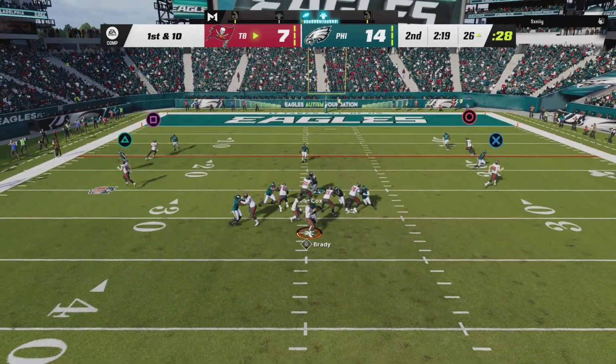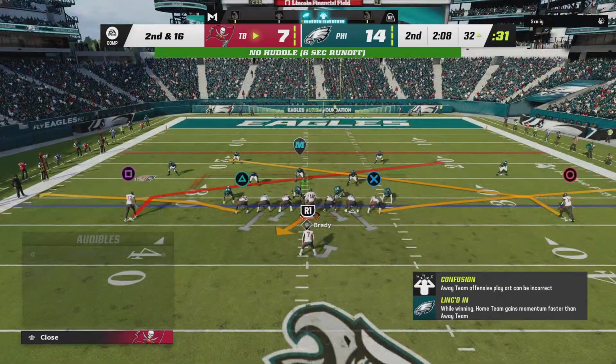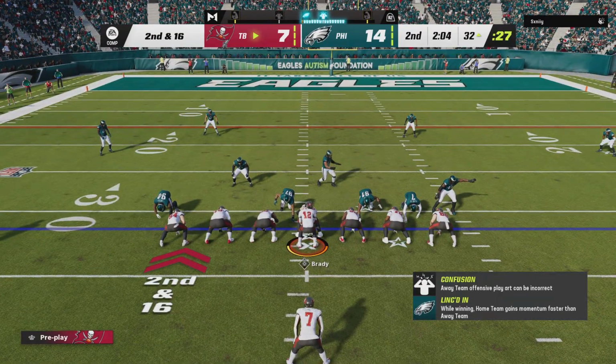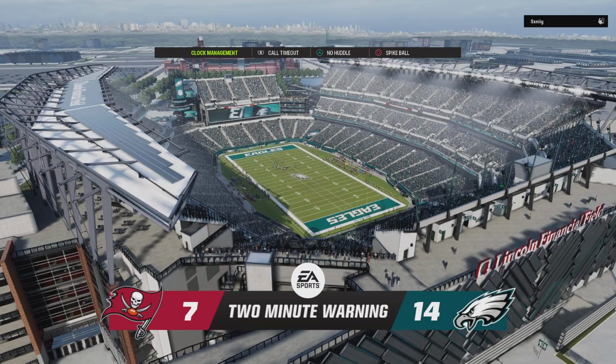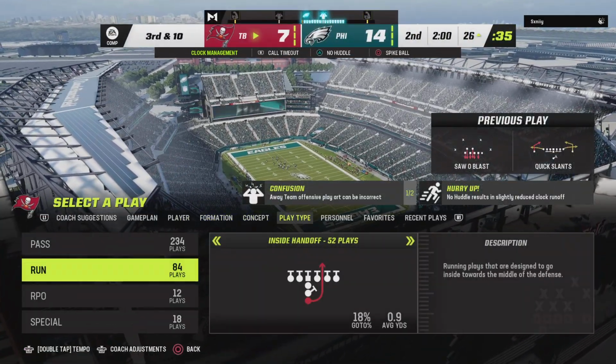Brady now on 1st down. Blitz coming and down he goes. Work to be done here on 2nd and 16 after the sack. To throw is Brady. Quick throw finding Mike Evans. And he'll go down at the 26 following a gain of 6.